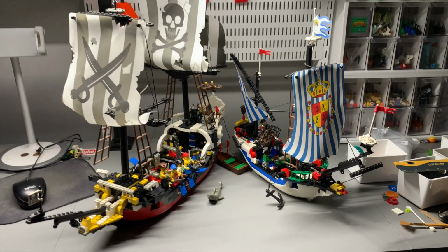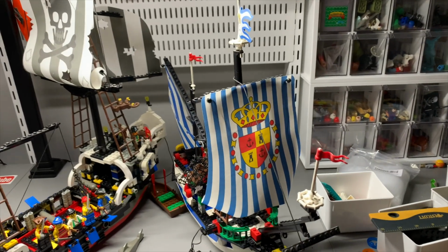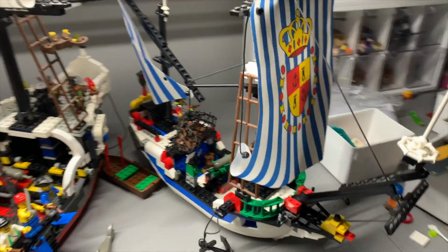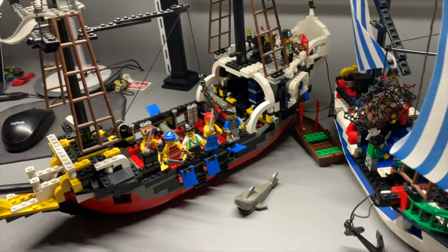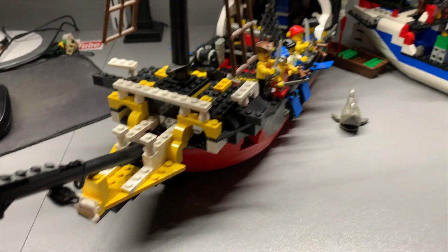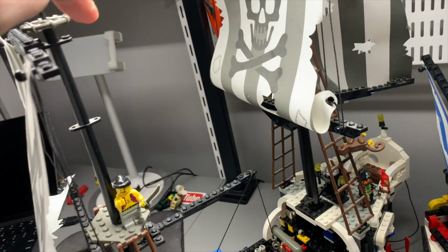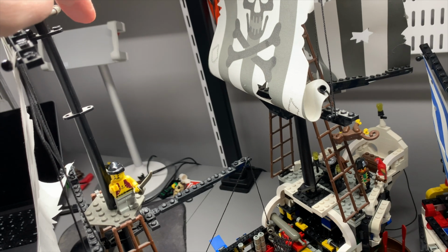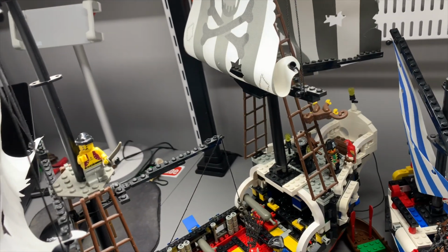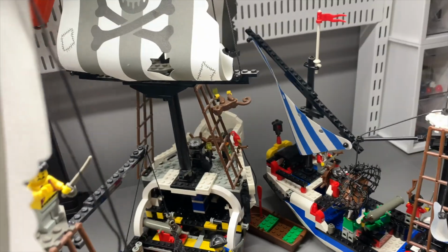All right, here we are. This one is 100% complete, good to go. So that's going to get posted today. This one is just missing a couple things here and there. There's supposed to be a rope that goes right here, somewhere over here. I forgot which one. But it needs to get on there.